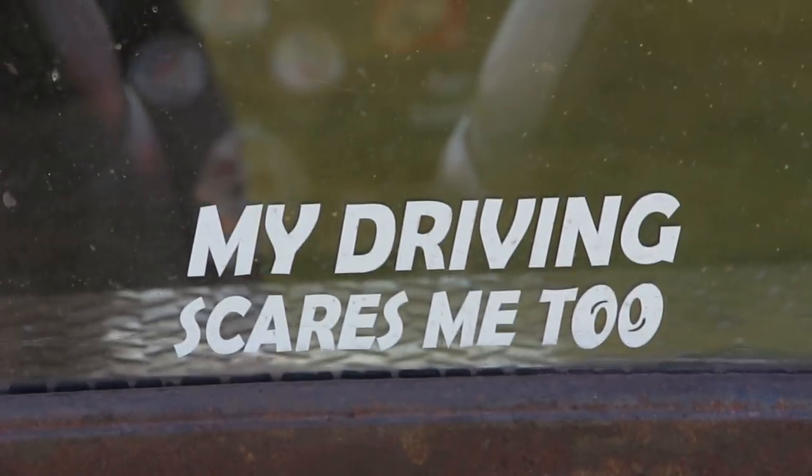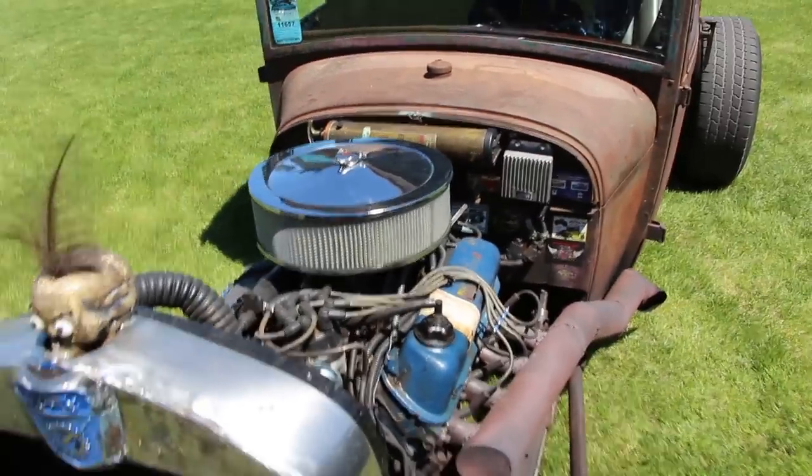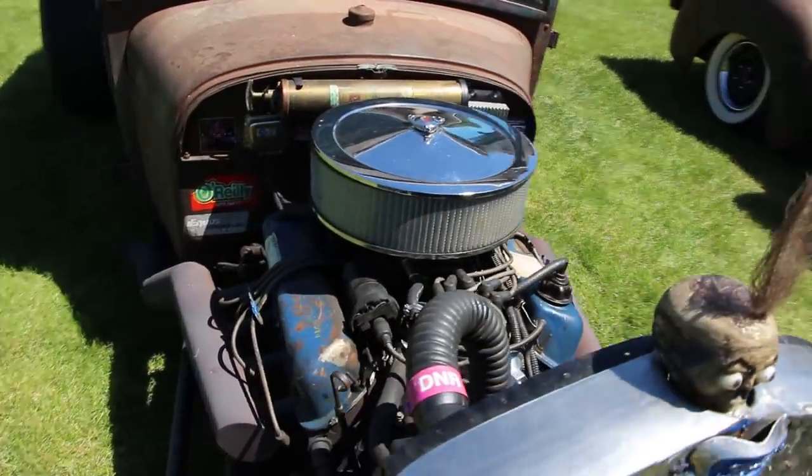How many horsepower do you have in this guy? Yeah, like I say, it's a stock 302, so I'm not really sure how many horse. The motor actually came out of a '78 Granada and had less than 38,000 miles on it. Yeah, I was excited about that.